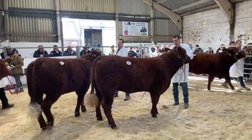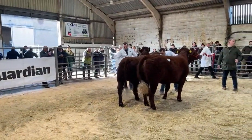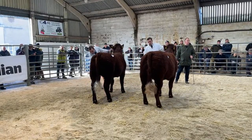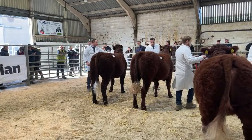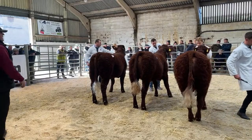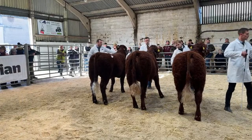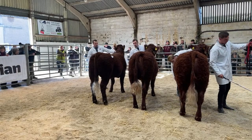So the one coming out into the red ticket position, this is lot 5. Sorry, the one in red ticket position is lot 6. Second at the moment is lot 5, followed by lot 4. So it's 6, 5, 4, 3, 8. So standing in red ticket is at the moment, this is just provisional until the judge confirms it with the steward.